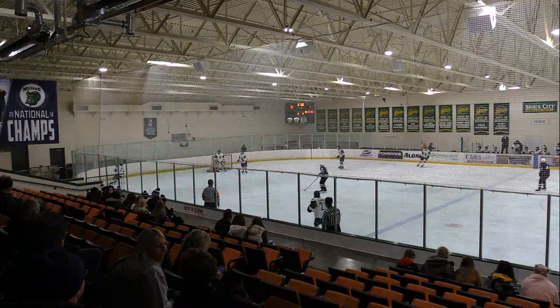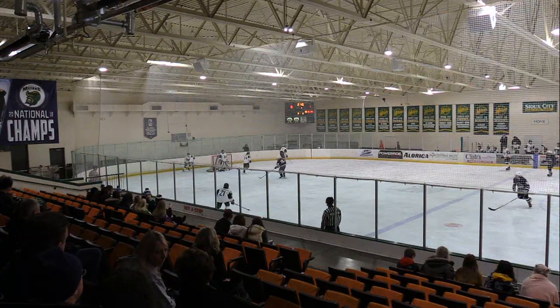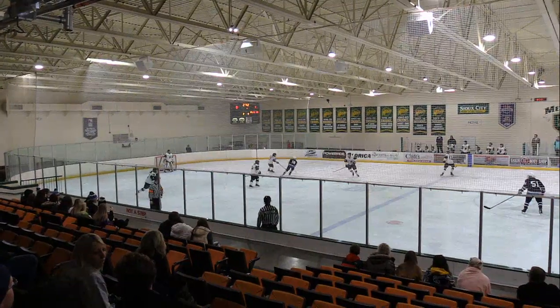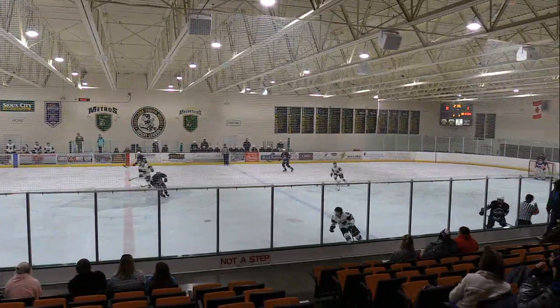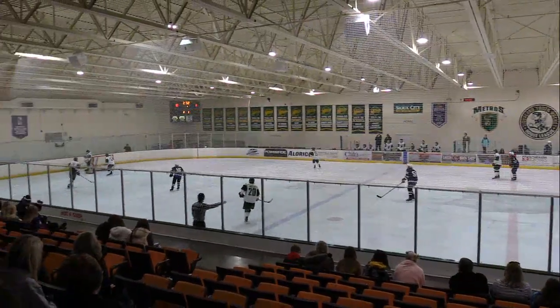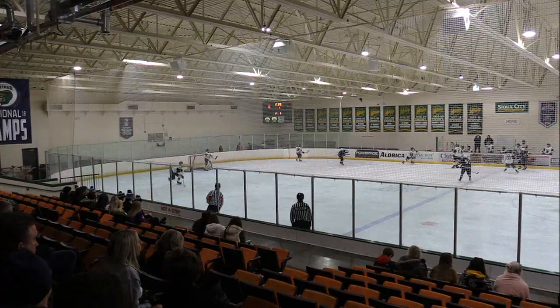20 seconds left on the power play for Sioux City. Here comes Johnson. George Johnson retreats back. He'll look for a pass up to Monk. They can't connect on that. And dumped back down the ice again by Kansas City. And they are finally at full strength. We're finally 5-on-5 again for the first time in a long time.